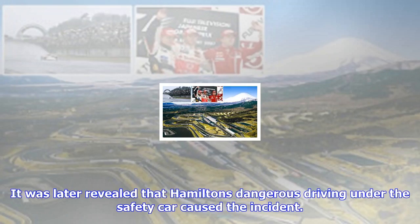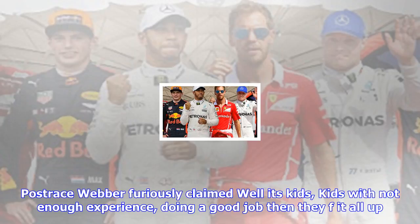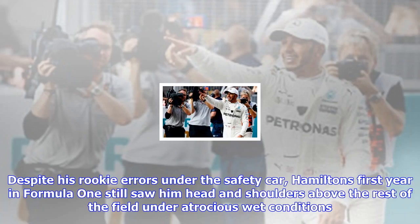Though the Sebastian Vettel and Mark Webber feud started while they were teammates at Red Bull. Webber, who had already vomited in his crash helmet, was running second behind Hamilton when under the safety car he was driven into by the German's Toro Rosso. It was later revealed that Hamilton's dangerous driving under the safety car caused the incident. Post-race, Webber furiously claimed, "Well, it's kids with not enough experience, doing a good job, then they F it all up."